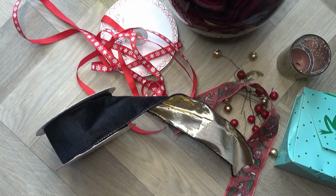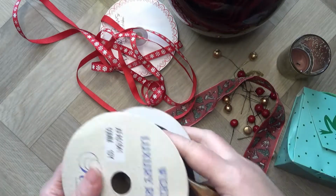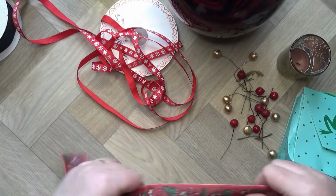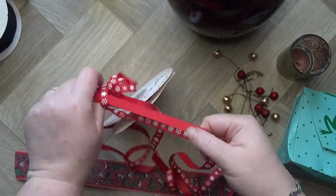Okay, then let's have a look at making some bows. Before I start, I just want to say thanks to my mum, because she's helped me with this video, particularly on how to make bows. She was a florist for 25 years, so she certainly knows a lot about bows.